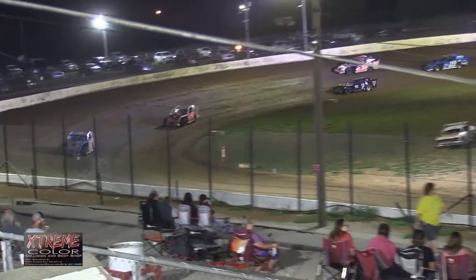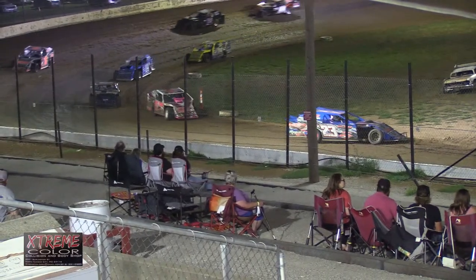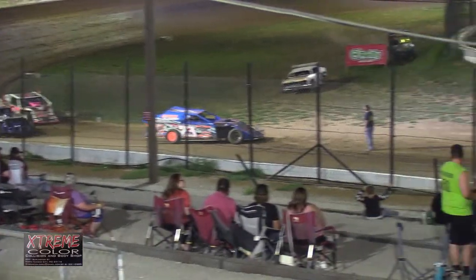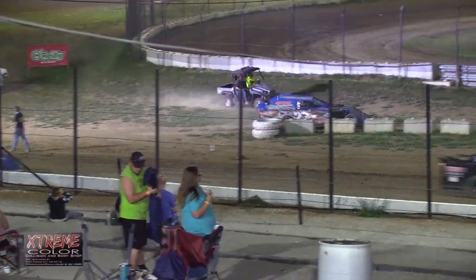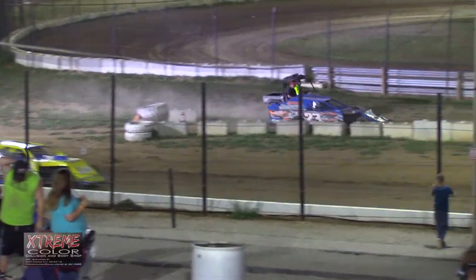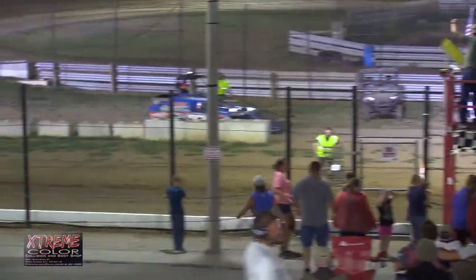How about that? 3 wide. Dustin Dennison holds off Dakota Dillon and Jordan Beard by just a foot or two to get the win. What a race by the Midwest Modifieds. What a show.